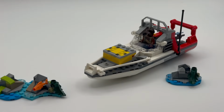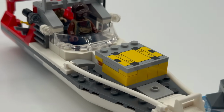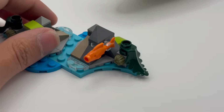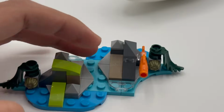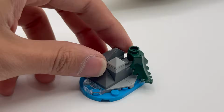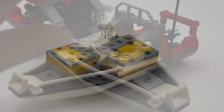You have a couple of rocks here, and the intent is to actually have the boat crash on top of one of the rocks, giving it a pretty dynamic display similar to the hidden side boat that we got. That was a really stellar set, but honestly, the rocks are not that interesting. They're trying to do something that's a little bit strange, where it has an underwater section with a fish swimming, and then you have some underwater foliage, but then of course you have the top of the rocks poking above the water. But they all just look like they're above the water anyways with the dark blue base or the light blue azure base, so I'm not really convinced by that method there.